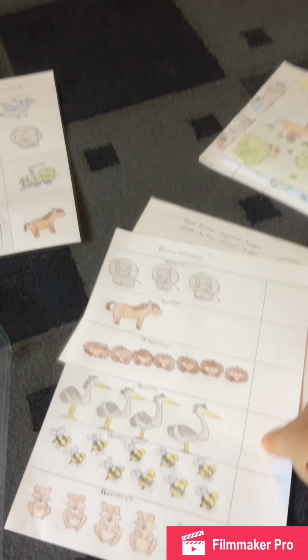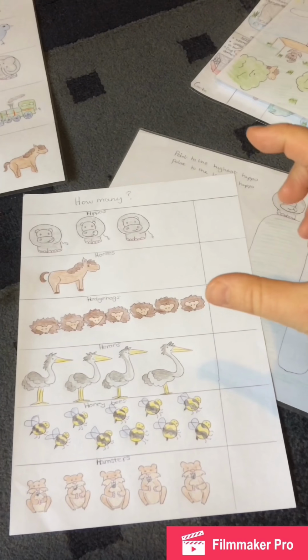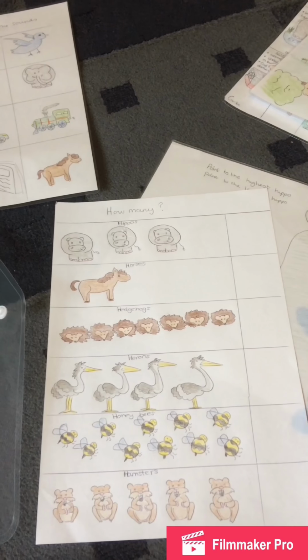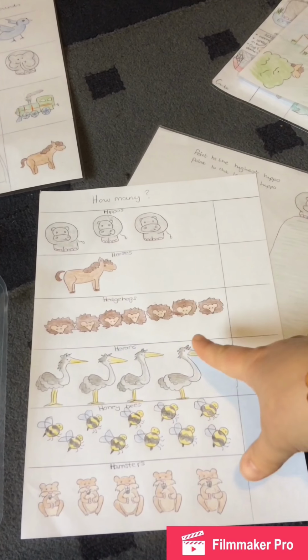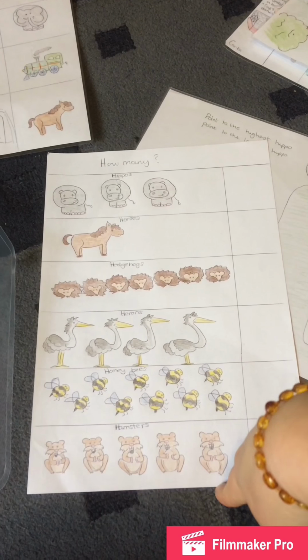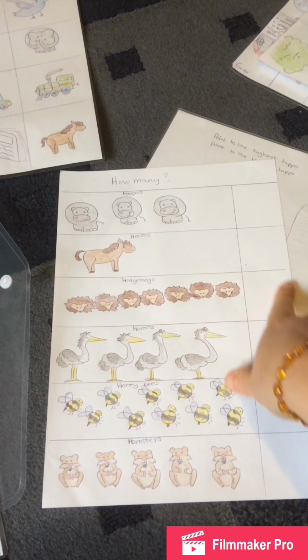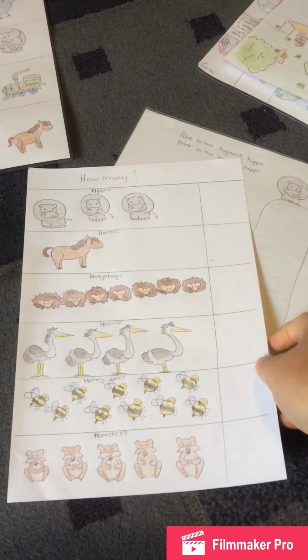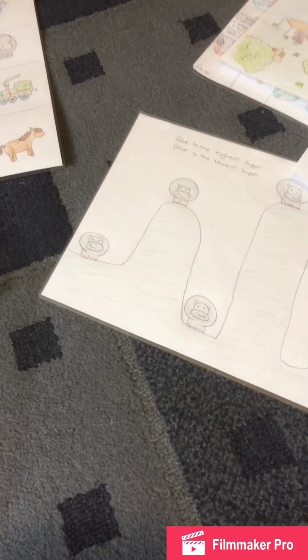These two I haven't laminated yet. I just need to do the numbers because she doesn't write properly yet. I'm just going to cut out squares of numbers and she can velcro them down the side. So it's how many hippos, horses, hedgehogs, herons, honeybees and hamsters. So yeah, various numbers for her to do. So there's a maths sheet for her.